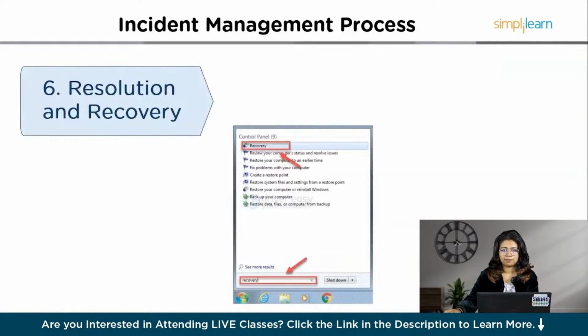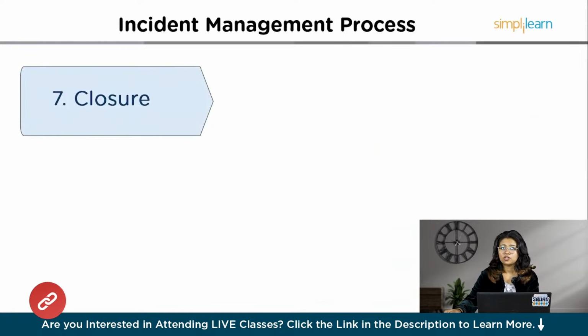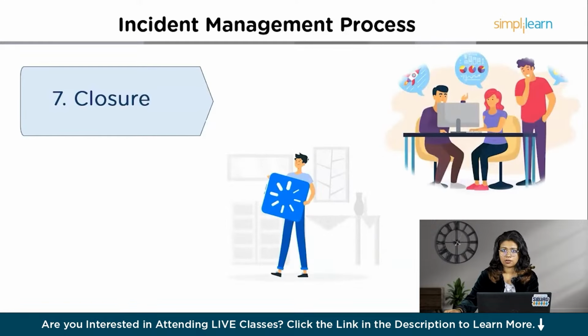Resolution and recovery. After rolling back the driver to a stable version and testing it, your screen is back. The technician then carefully updates to the newest stable driver. This duration is called the recovery time. Now, closure. With your laptop fixed, the IT team calls you to confirm whether everything's working perfectly or not, just in time for your presentation, and then closes the incident in their system, marking it as resolved.